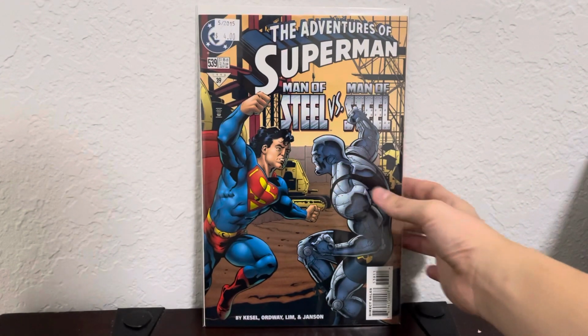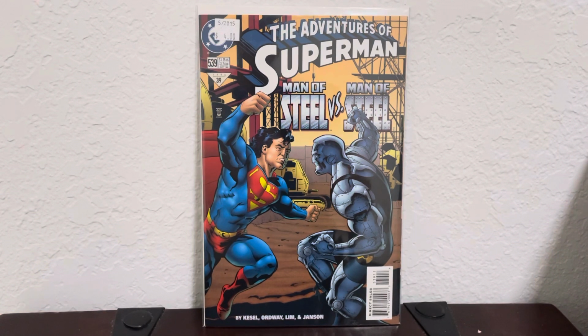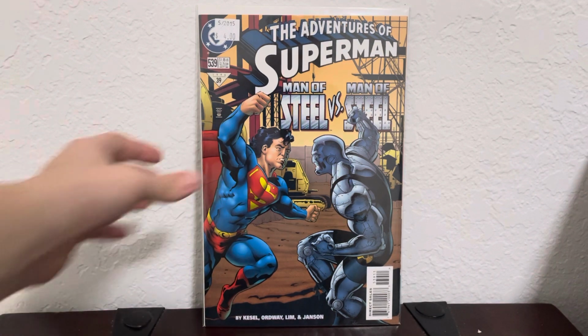Next one we got here. This one's all right. I do enjoy this cover. I don't know why. I would say though that Superman looks a little funky in that cover, but overall it's not a bad appeal. This is Adventures of Superman number 539. This is the first appearance of Anomaly, which is formerly Floyd Bullitt's barrel. So pretty cool. Pretty cool indeed.